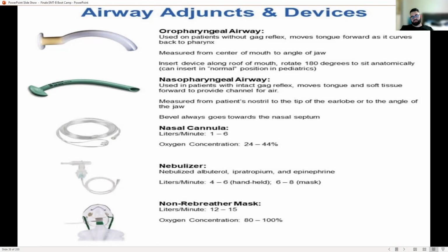OPA is very important to use for these patients. Keep the tongue out of the way. And that's for patients without a gag reflex. Remember, we're going to be measuring from the corner of the lips to the end of the jaw there.